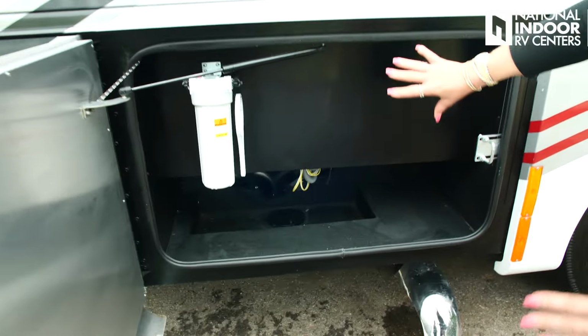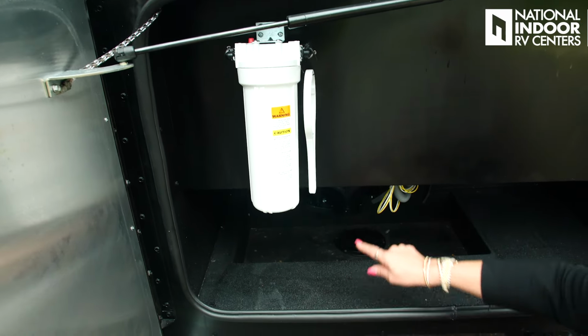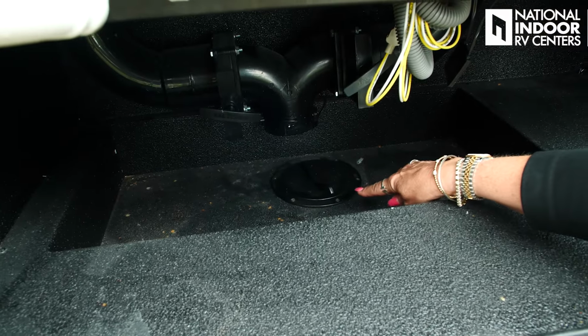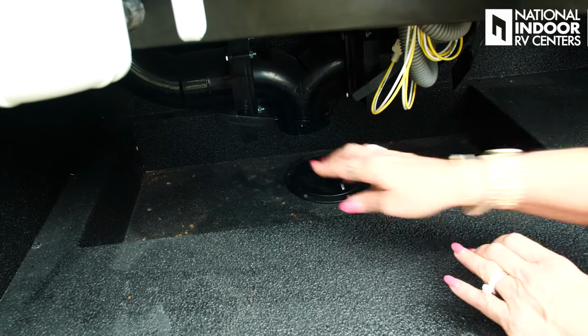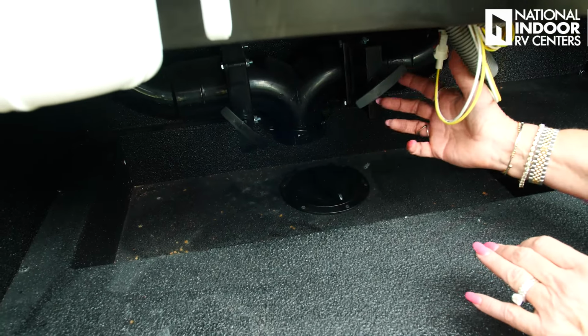Here we've got our holding tanks behind here, our water filter for the whole coach, and this is where we are going to connect our stinky slinky. So we're gonna connect it right through here, attach it to the bottom of this, and then take this out and then thread it over to the sewer connection in the park, our black tank T-bar, and our gray tank T-bar. The rest of our wet bay here.